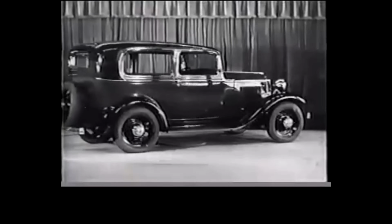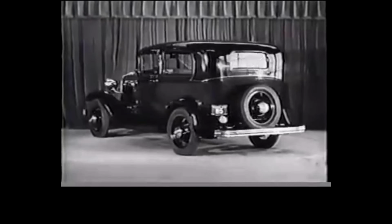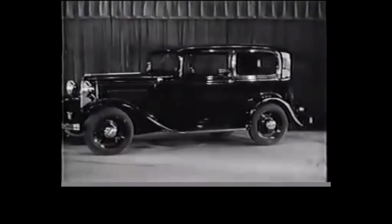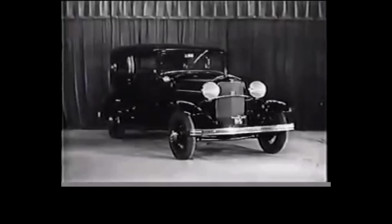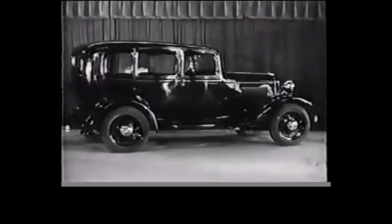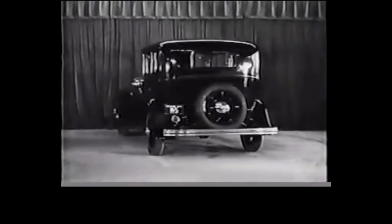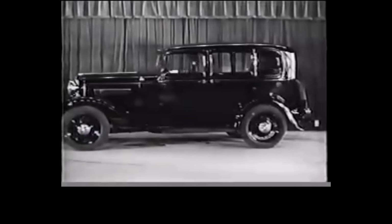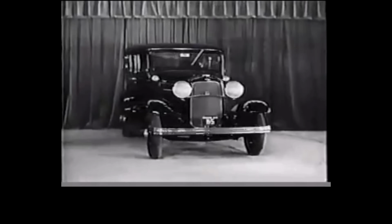Now we introduce a few of the body types. First, the two-door sedan. Now the deluxe two-door sedan. Here is the four-door sedan. And this, the deluxe four-door sedan. All wonderful closed cars for the family.